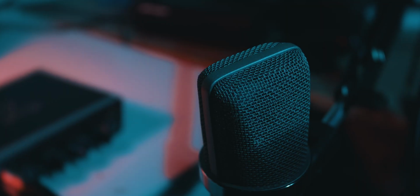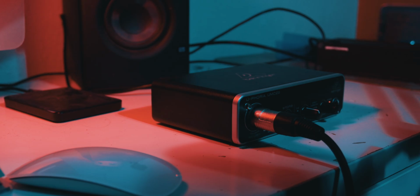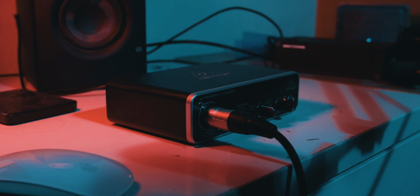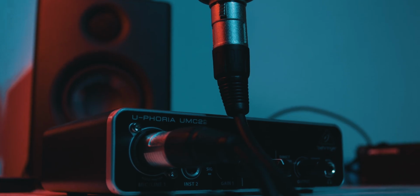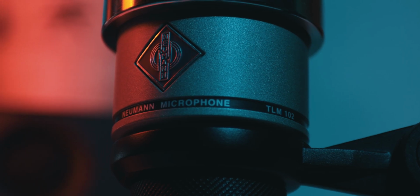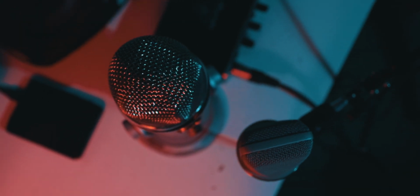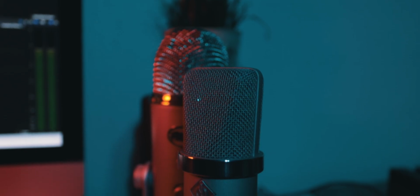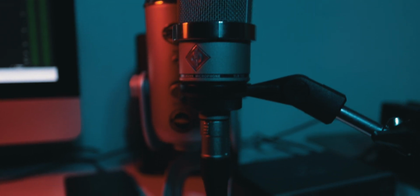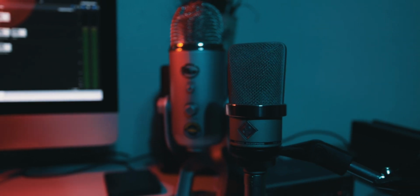For further clarification, to make my test a little bit more fair, I recorded the Neumann TLM 102 on my cheapest interface, which was the Behringer UMC22, a fantastic budget interface for anyone wanting to get into audio, by the way. Would I recommend that you pair a TLM 102 with this interface? No, I wouldn't. That said, I decided to use it anyway, just to make this test a little bit more fair. To me, the Neumann just sounded a lot more clear, more detailed, and more balanced, as well as sounding significantly warmer, and also just less boxy sounding.